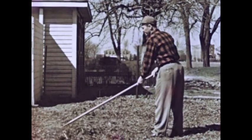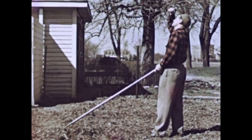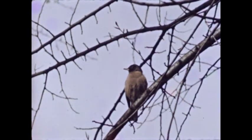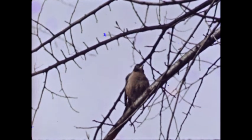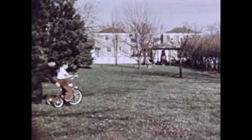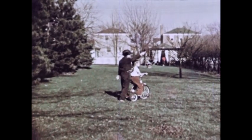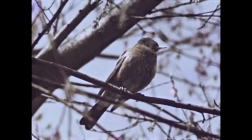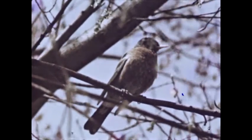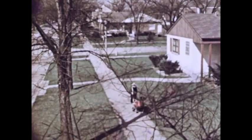A man looked at him and said, "Now spring is surely here." A boy and girl heard the song and thought, "How pretty it is." Mr. Robin didn't know what people were saying. He just looked about over the yards and the houses and sidewalks he knew so well.